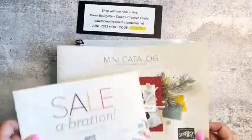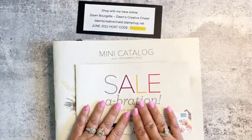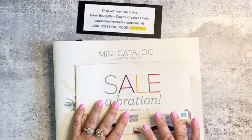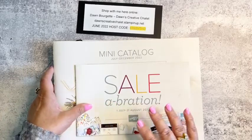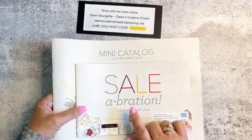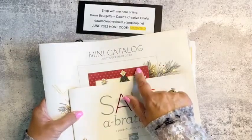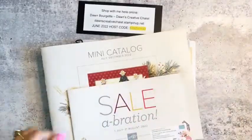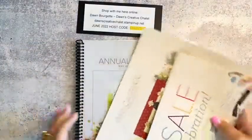So anyway, like I said, this is coming up and I am so excited. I can't show you the inside of the catalog yet, but I will be showing you a couple of things in just a minute here that I've made with some products, and there are some fun coordinating products in Celebration that work with things that are in the mini catalog. Stampin' Up's thinking, they get me every time. That's why I love them so much.